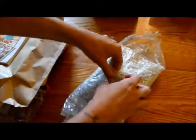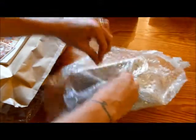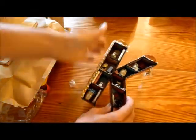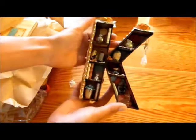Oh, trying to be a bit careful. Thank you, darling. It's wrapped in some paper as well. She's done a really good job of wrapping all these. I'm rubbish at this wrapping thing. Oh, look. And it's really dinky. It's like the size of my hand.